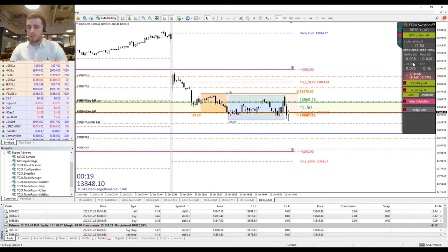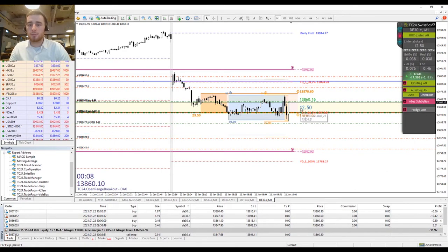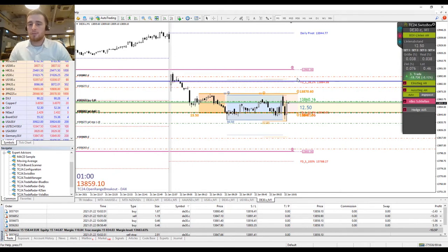Now, the way that I have my settings here is that my take profit will always be set 2 times the size of my box distance away from the last trade. So if my box is now 12.5 points, we can see that that take profit line is now 25 points away from that box. As we can see, we've now triggered into a third trade. The market's ranging a little bit here, but this will continue on for a certain extent.